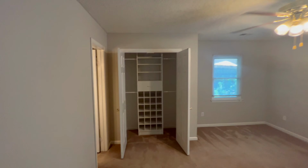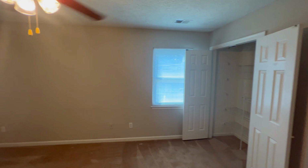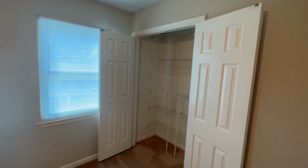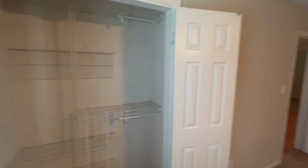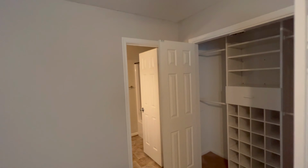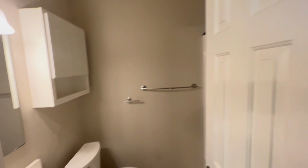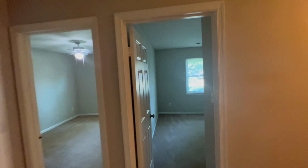That's one of 2 closets with some built-ins. Swing around. Another closet, different type of built-ins. And it does have an ensuite. I believe this one, nope, full bath. All right, now we're gonna leave the master bedroom and go over to the other bedrooms.